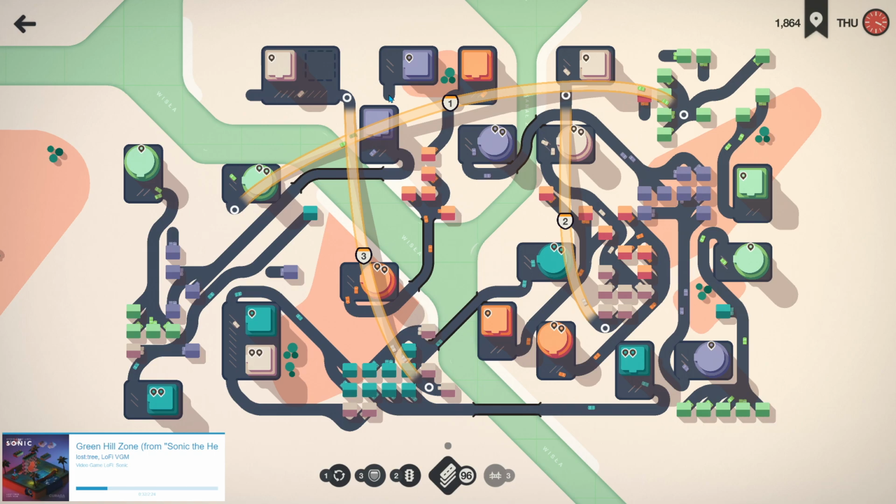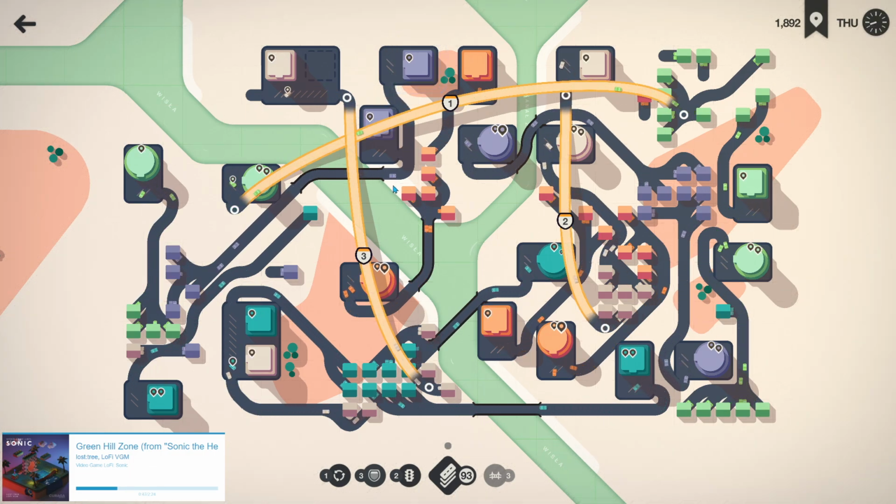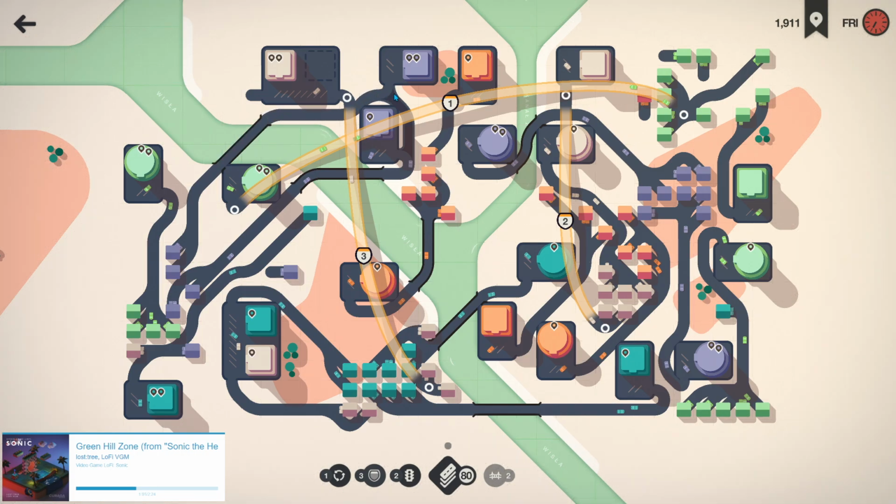Purple up here, you say? That's unfortunate. The obvious answer here is obvious, but that in the long term is doomy. So let's not do it, actually. We're going to do something else. These two purples here are going to run up and over and in. So we're going to run these two purples straight to that business, these two purples to this business.